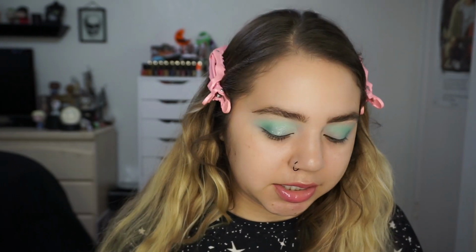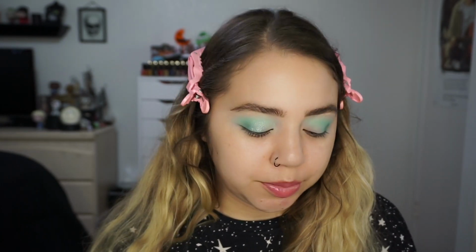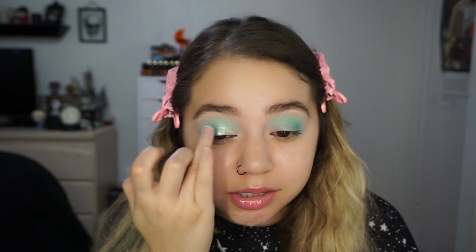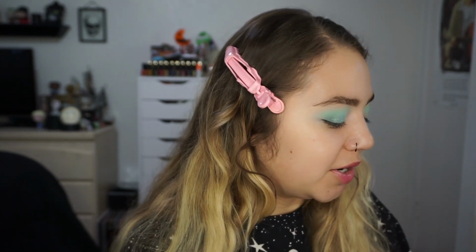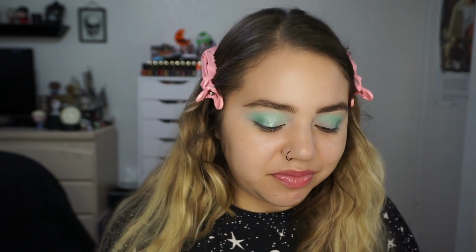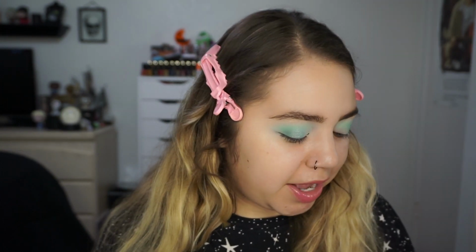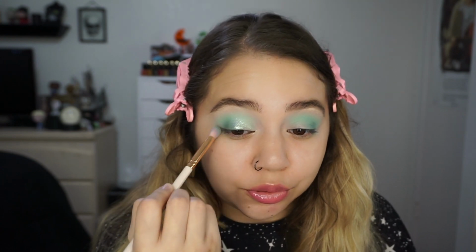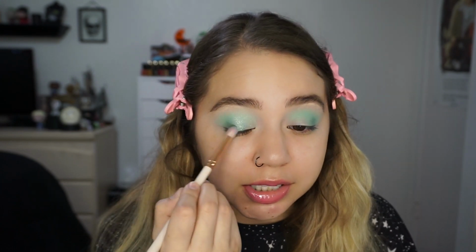And then I am going to take some more of the Super Shock shadow to blend that into the other shade. I'm taking that up into like the crease just so it kind of just all blends together. It looks really pretty. I didn't really have a lot of expectations for this palette. Like, it wasn't something that I thought I would really like that much, but I like it. I'm taking a little bit more of that Chill Factor shade to just blend that in to Mint For You so everything's nice and blended.